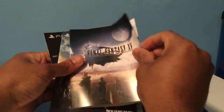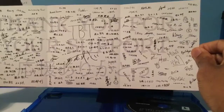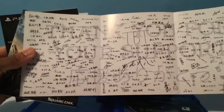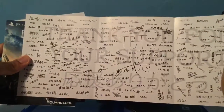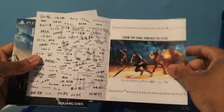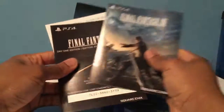Next, a little booklet. I think this is just promotional material. Oh yeah, this is one real cool thing though. This is a poster, sort of like a pamphlet, with the signatures of the entire production team, which is really cool. Like everyone who worked on the game. So that's really nice. They didn't have to do that. I appreciate that. Then another booklet. This is just the precautions, procedures, warnings, whatever. So that's that. Slip this in here.